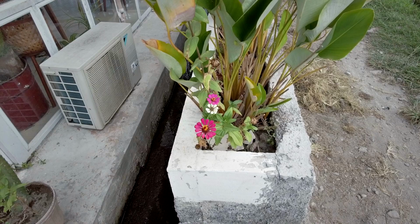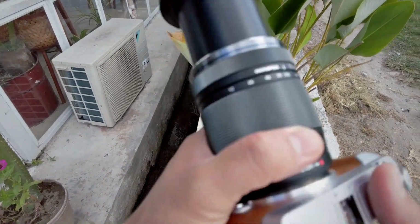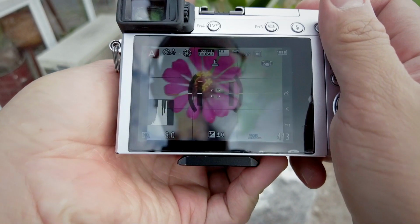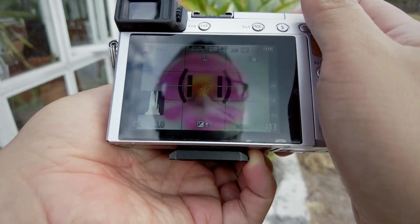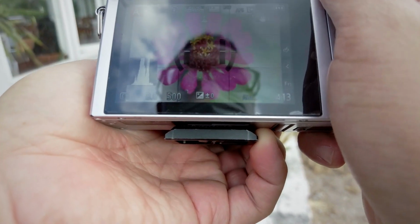All right, for the next picture, I'm thinking about getting a macro shot of this flower right here. I think it really showcases the ability of the 12-200 lens to get really close focusing, which is something that's really nice, especially for a travel lens like this. I'm zooming all the way to 200mm. I hope you can see the screen of my camera. Oh, it's a little bit too close.